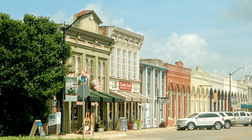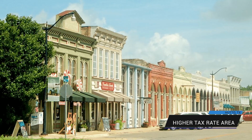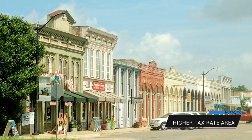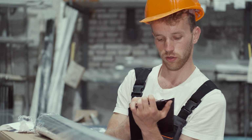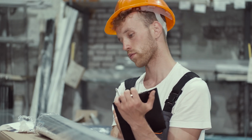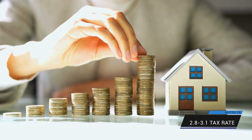Let's hit Hutto. Hutto is a high tax rate area. Builders have thrown municipal utility districts into those neighborhoods for newer construction. What that is, basically, a builder throws the cost to put the utilities in the neighborhood onto the taxpayers, who then pay additional tax for those utilities. This is not uncommon in the Austin area. You see it in most areas, but Hutto is one of the higher tax rates, talking 2.8 to 3.1.